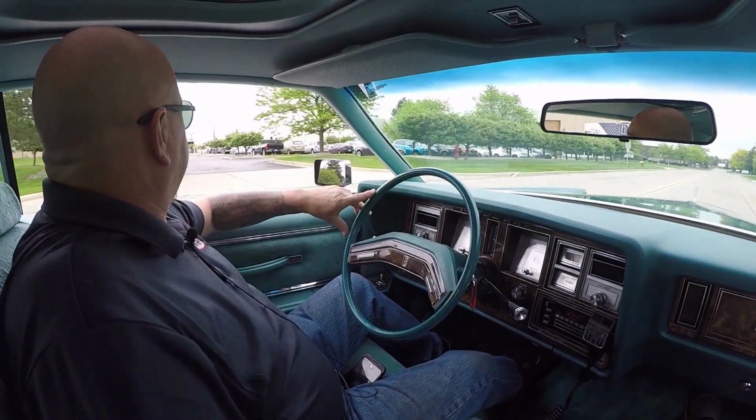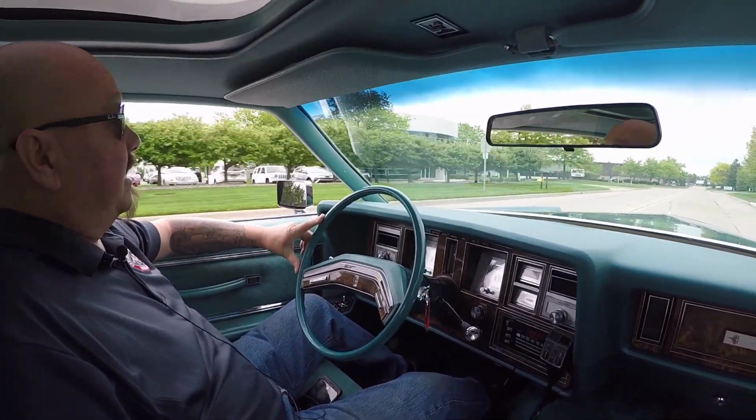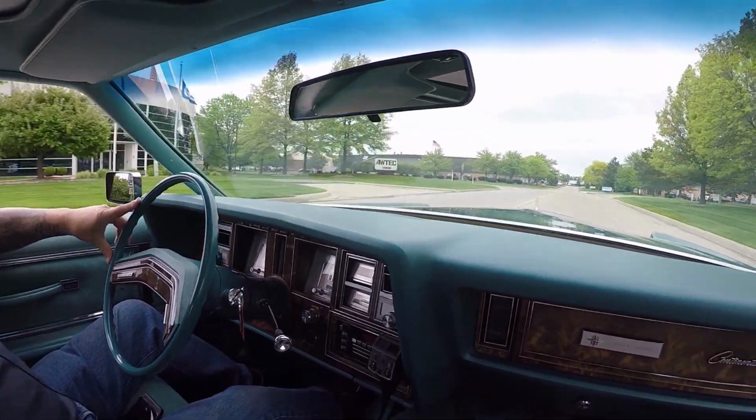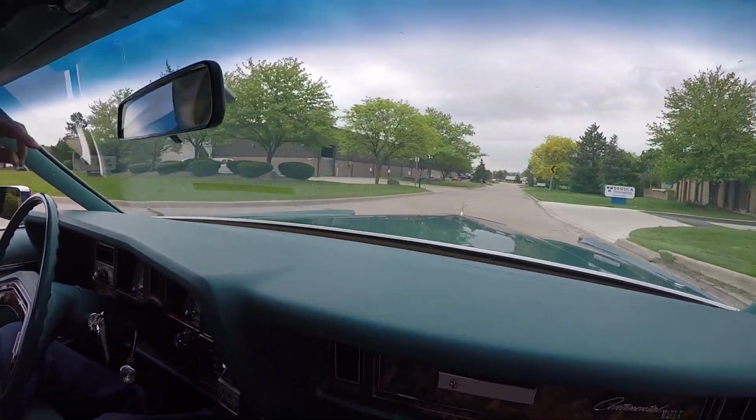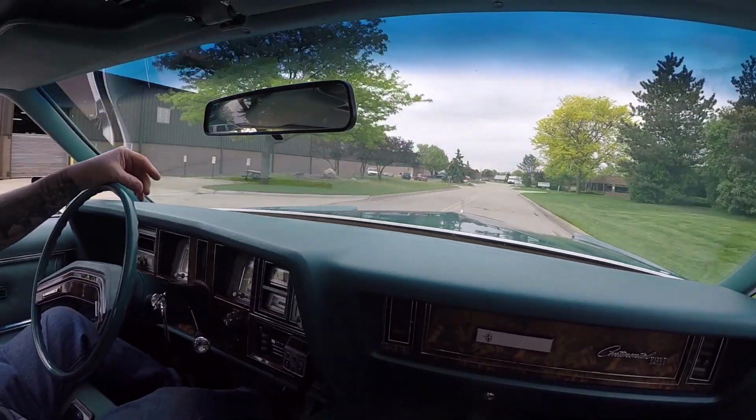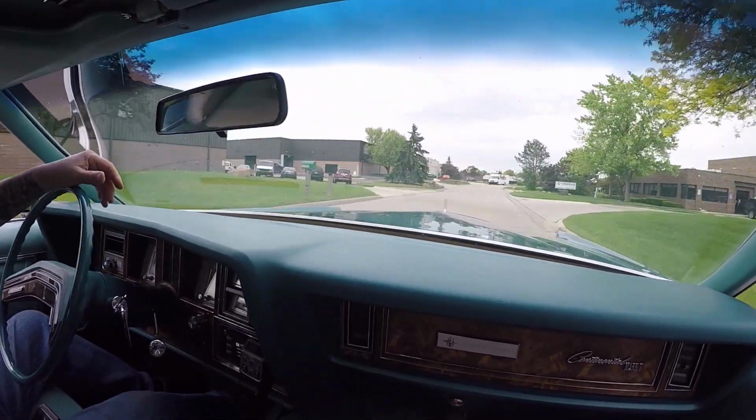All right, let's take the Mark V for a ride. You want to talk about riding in style? We're riding in style. Looks like 37,922 miles. What a beautiful machine.